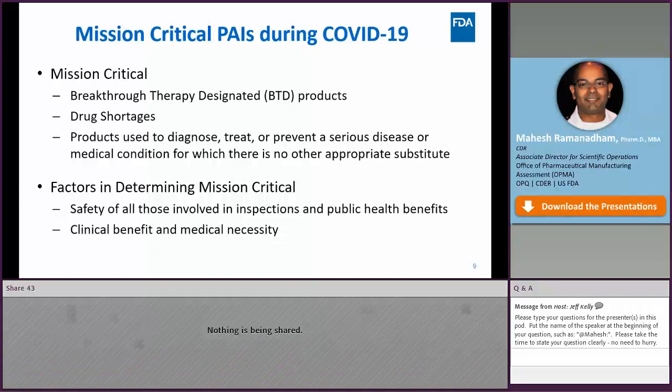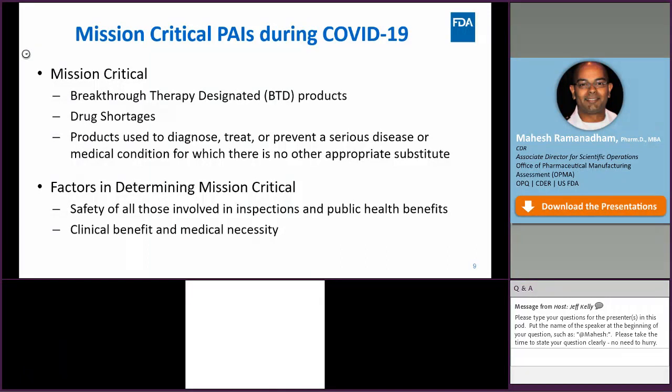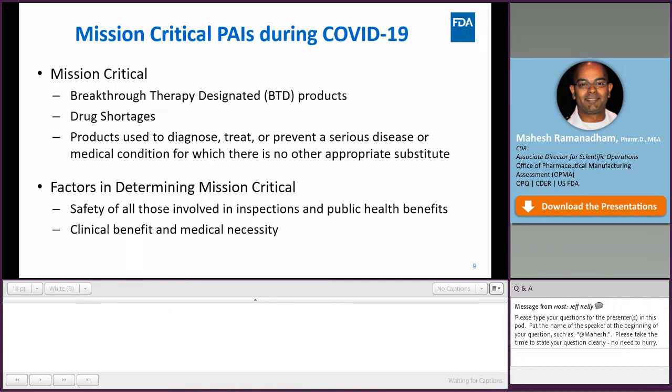In the context of applications, we're considering an application product mission-critical if it is an important product used to treat a serious condition, whether that's diagnosing, treating, or preventing a serious disease or medical condition when there's no appropriate substitute. So that could be something like a breakthrough therapy product, something under accelerated assessment program, or drug shortage, or the resolution of drug shortages, and products that are deemed mission critical when they need an inspection will then become a mission critical inspection.